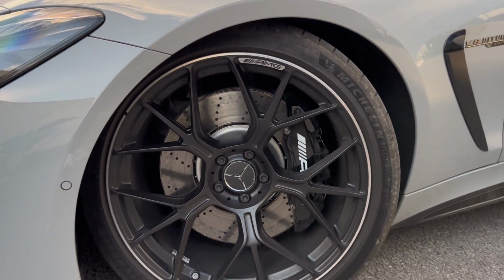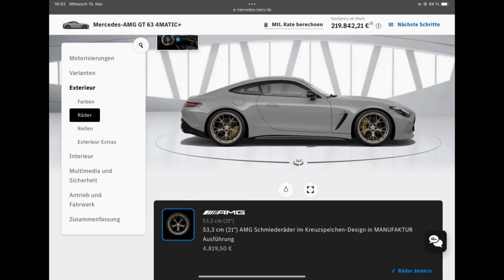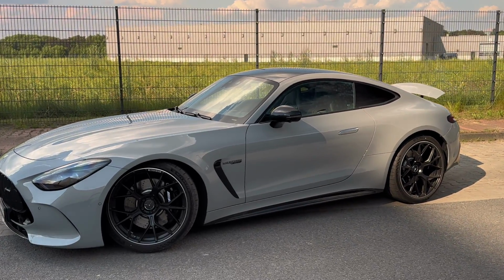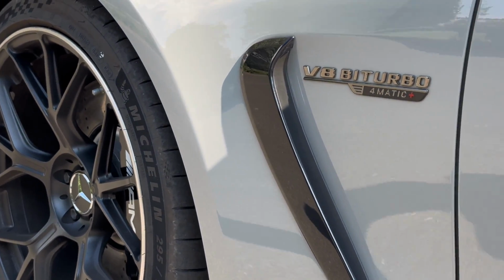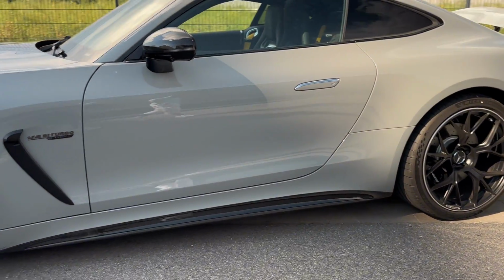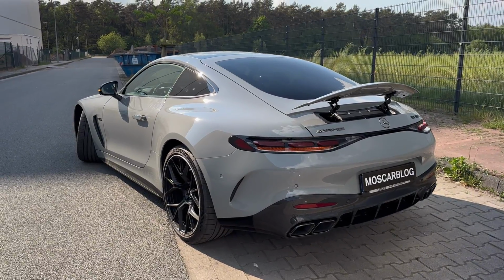So people, check out these amazing looking wheels, also available in a gold color. I would 100% go for the gold color, especially on an Alpine Grey spec. Black steel brake. The carbon ceramic costs 9,000 euros extra. We got a black steel brake on this one. The V8 Biturbo badge, looking amazing in this darkish chrome, looks super aggressive. I think the air outtake there is fake. Let me check. Yes, the air outtake there is fake. It's just for looks, but it looks good. I got to give them that.